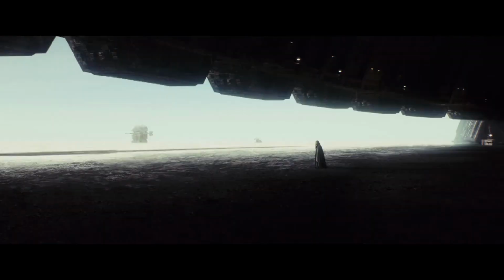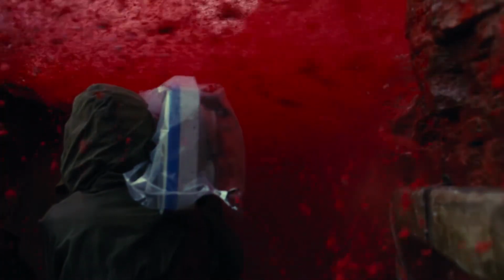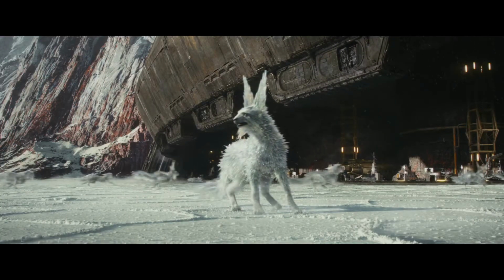Also during the Battle of Crait, it shows General Leia in the hangar bay where the ski speeders were located, which makes sense seeing that Crait became a safe haven for Leia and the Resistance due to being an uninhabited planet other than various wildlife such as this snow-like fox.